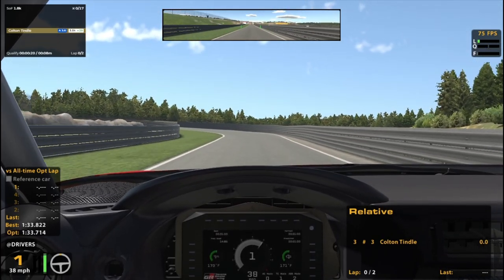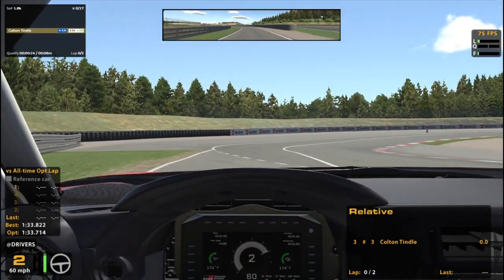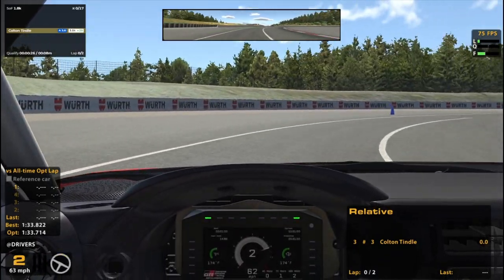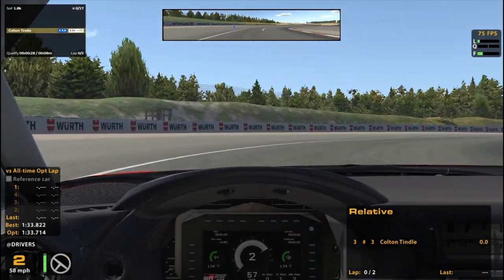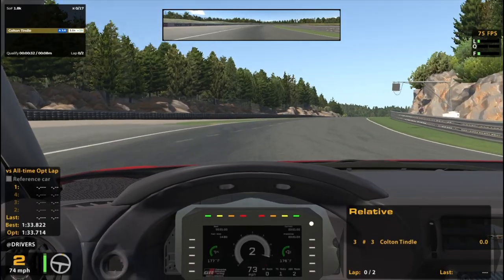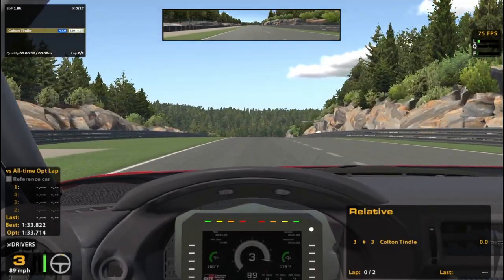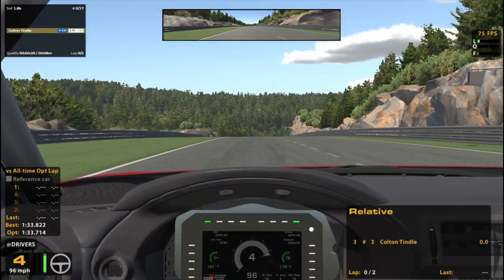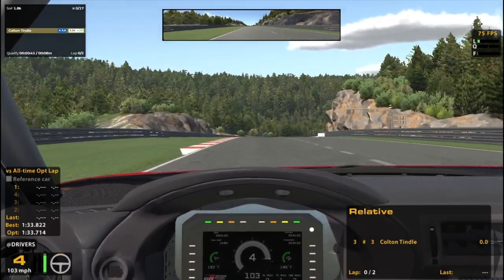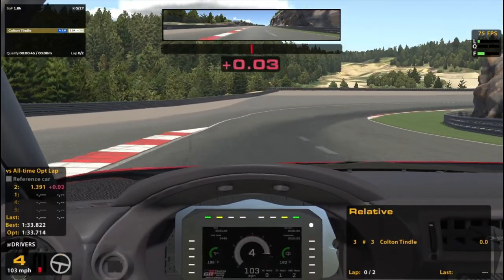I enjoyed the practice laps I've done so far. Had some fun. Trying to set some fast laps. And we'll see how we match up here, though, against some tough competition. It's only 1.8K strength of field, but we are the number 3. We've got some fast guys in here that we're going to try to keep up with. And, well, hopefully it goes well.